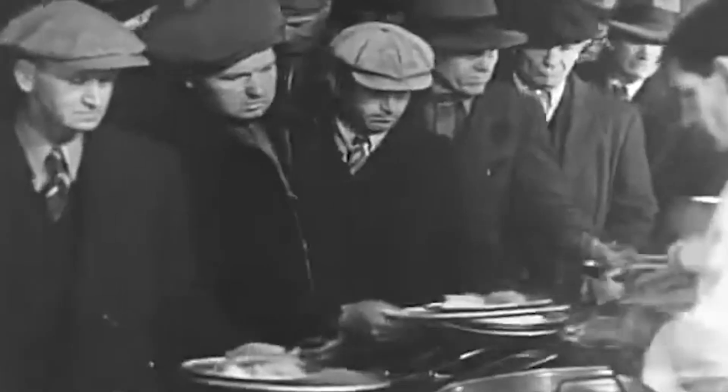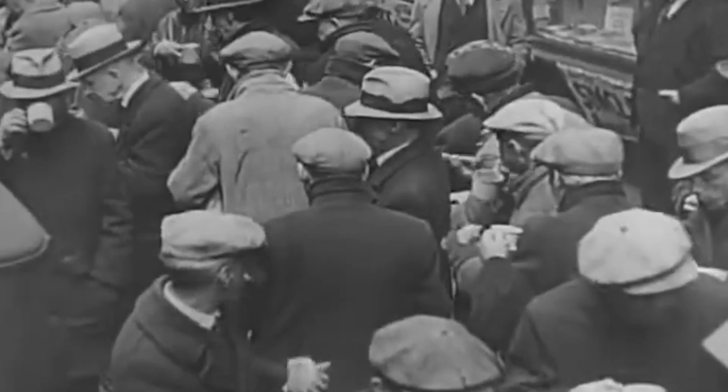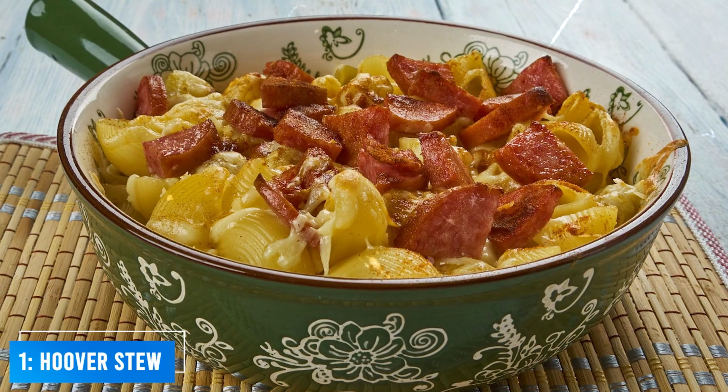In the darkest years of the Great Depression, when paychecks disappeared and cupboards ran bare, families across the country faced the unthinkable: how to keep their children fed with almost nothing at all. Today, we honor the mothers and fathers who turned scraps into suppers, crafting humble meals that carried their families through the storm. Dish 1. Hoover stew.